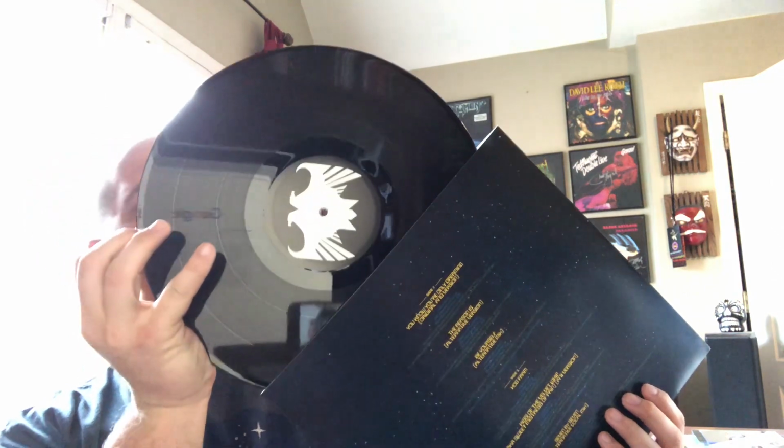And then that's on black vinyl. Oh, that's kind of cool. So there you go. That's the Hawkwind. So yeah, if it's unreleased tracks, then I am actually glad. I've been listening to a lot of Hawkwind lately. Just spinning my Hawkwind albums quite a bit.